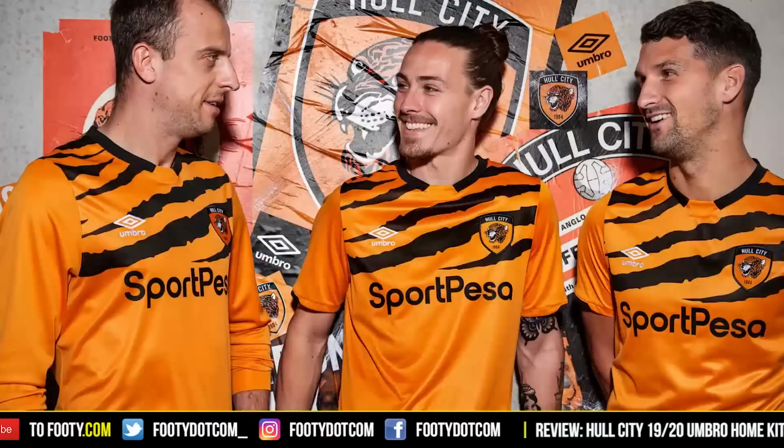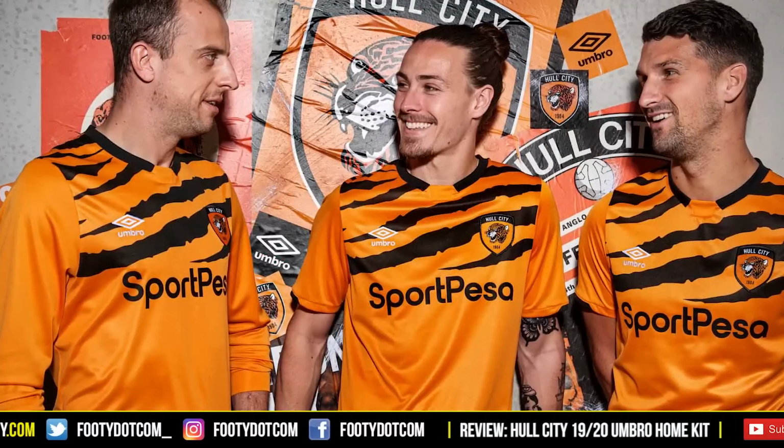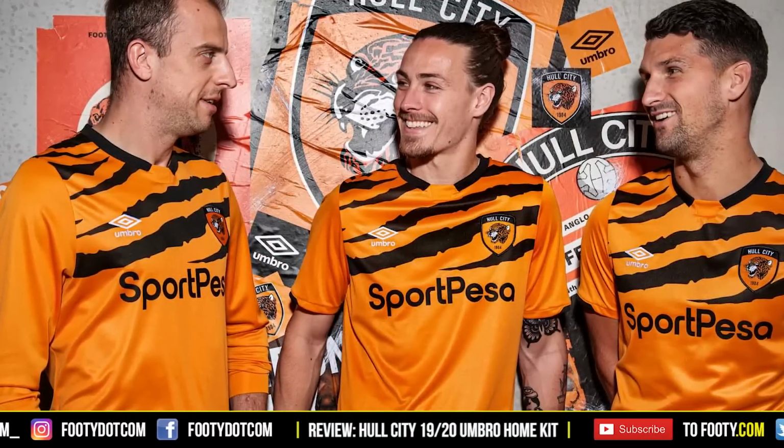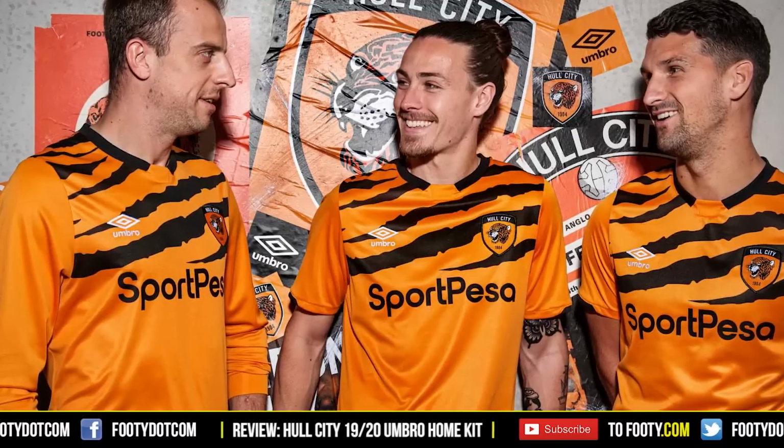If we want to talk about the pattern as well, which I do really like, it would have been good to see that carry on to the sleeves. I feel like they've gone a bit safe, as safe as you can be with a tiger print. I think it's tricky because in the modern day, and you see this with a lot of kits, think of Adidas's kits at the World Cup last year, like the Germany kit, for example, where the pattern doesn't continue like it did. That one does, and it looks really good. Mm-hmm. So when it does continue, it does work.